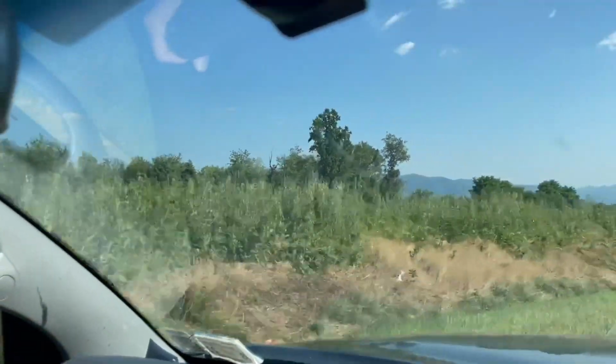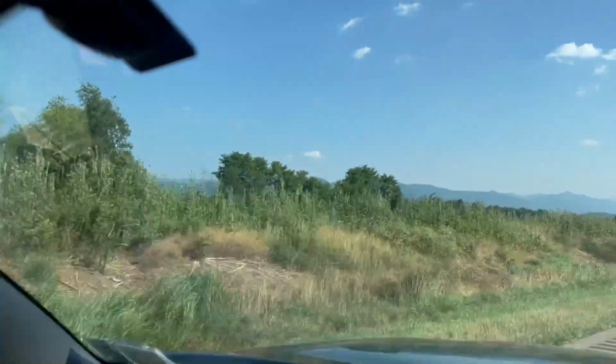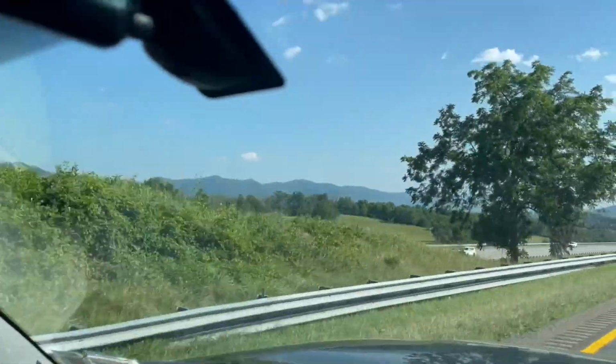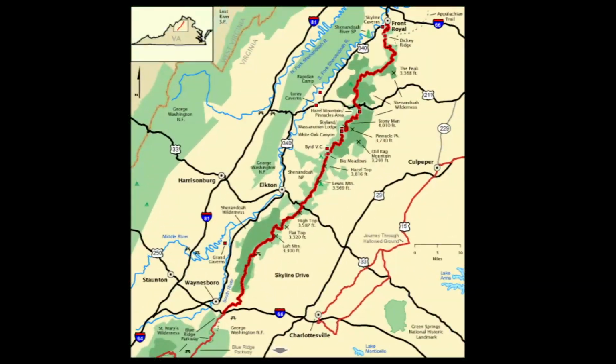So after checking out all these things that the park had to offer and finishing up with a nice cool swim, we made the decision to hit the road. Now we had a general idea of what we wanted to do, but no set plan. Our idea was to head south for a bit, tie into the Shenandoah National Park, and take a nice scenic drive south on the Skyline Drive.